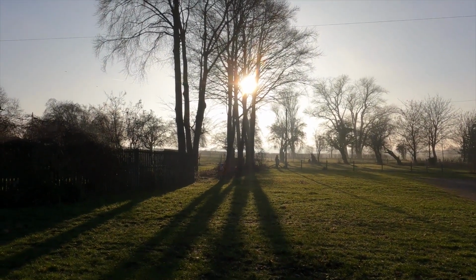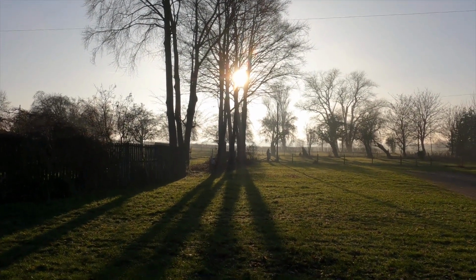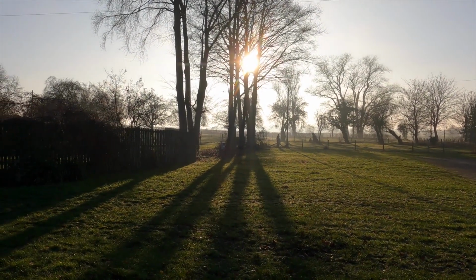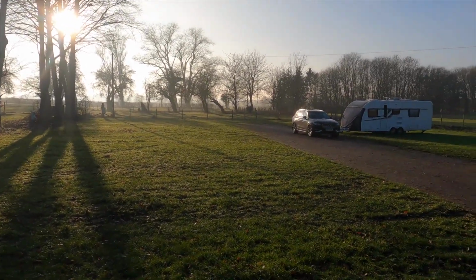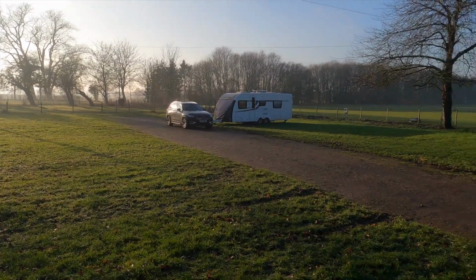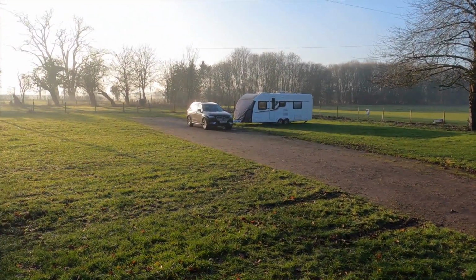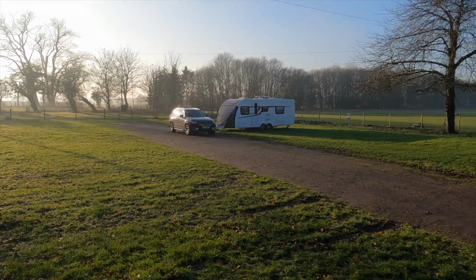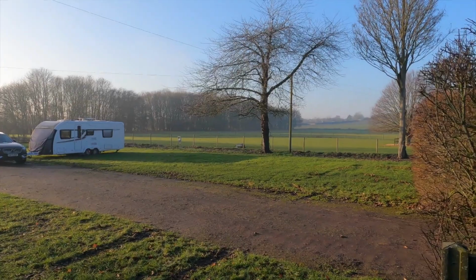Well, here we are. First ever time on a proper CL site, I suppose. So, as you can see, this is one row, there's our caravan and nothing else. So there's a bit of tarmac in the middle there, and you just point yourself off. But what a stunning location.